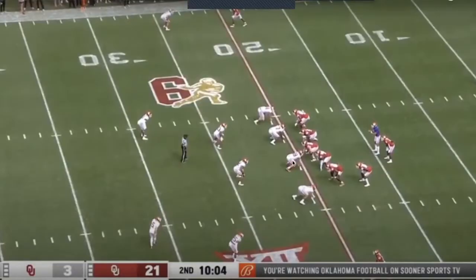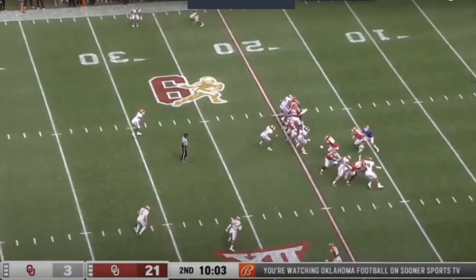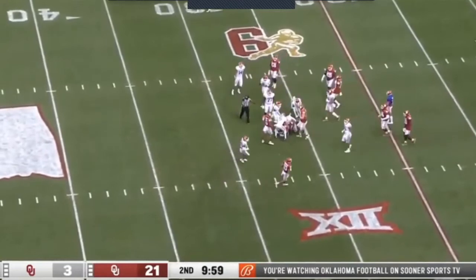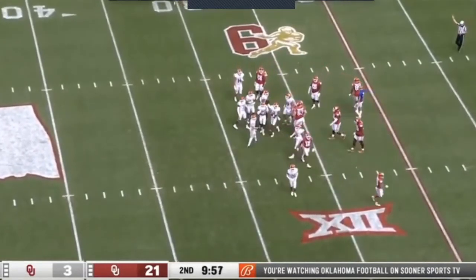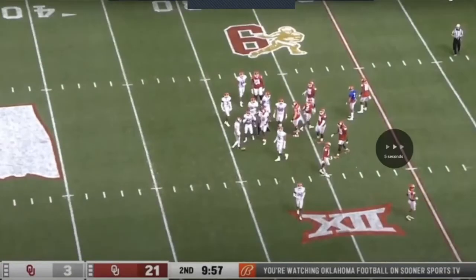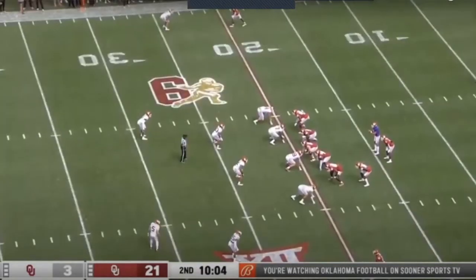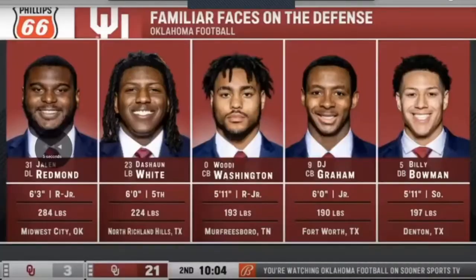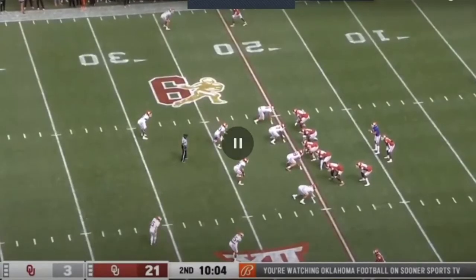Look at the splits between the defensive tackle, the end, and the other tackle. Blitz is coming. They pick it up in the run game and it turns into a pretty good play here. Just going to continue to keep noting this. Three defensive, look at the tackle, look at the tackle, look at the end. They're coming.